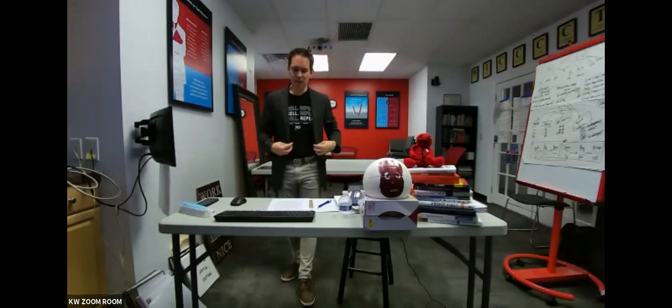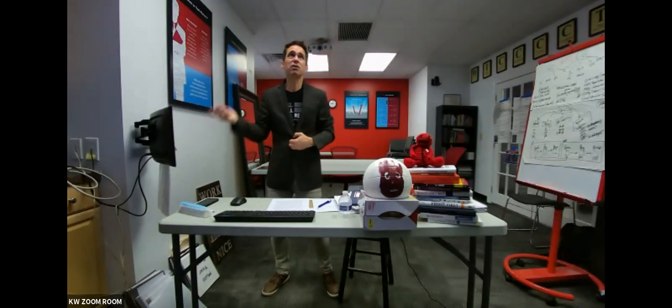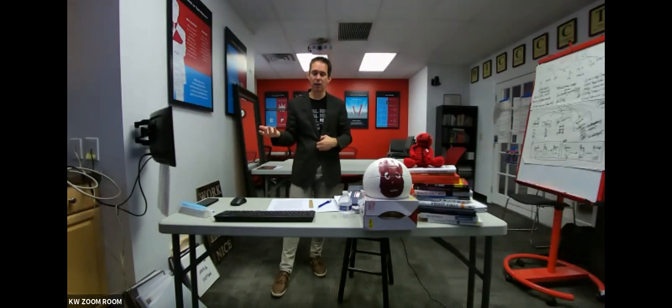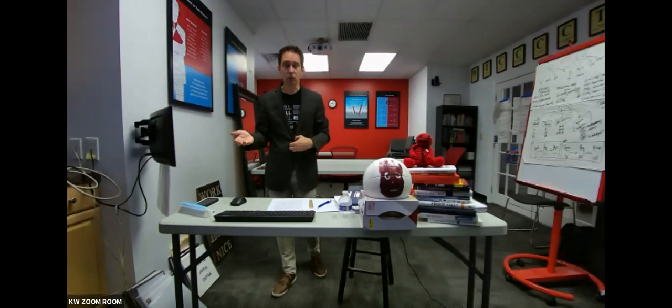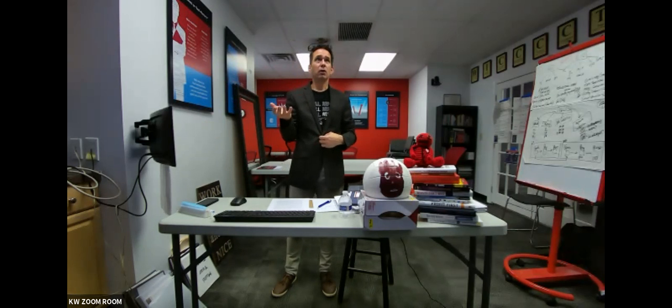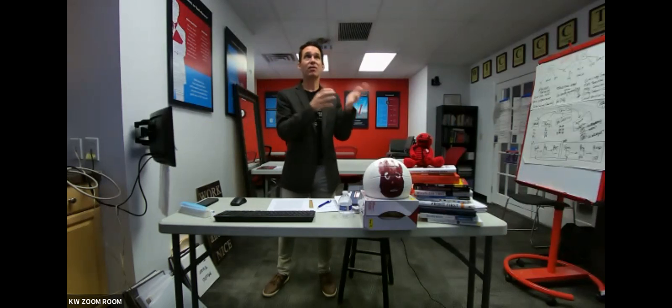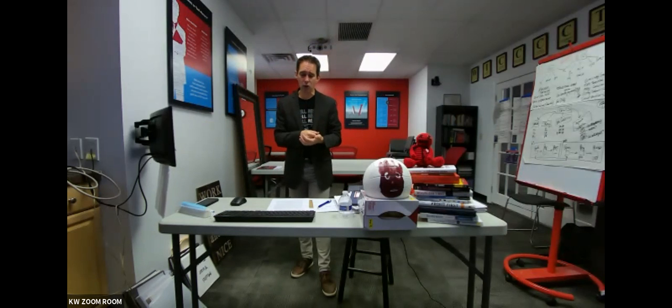So here's the exercise. Step number 1, take stock of your income. How much have you earned so far in 2021? Closed, pendings, other sources of income. What is that number? How does it compare to the goal that you were looking at for 2021? Do you have a gap? Are you ahead of your goals? Are you right on target?